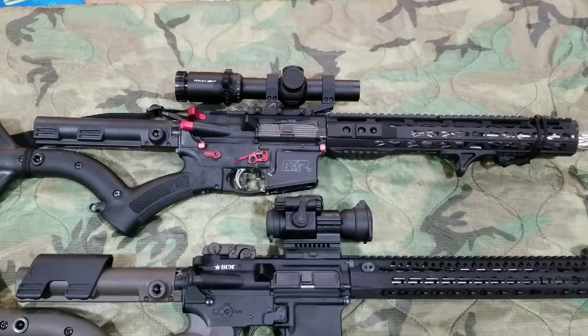Now, as far as durability and reliability, a lot of the red dots, especially when you get an Aimpoint or an EOTech, you can beat the crap out of them, and they're just going to work. Not only that, but on the higher-end red dots, like Aimpoints, the battery life is amazing. We're talking you can leave it on a moderate setting for years. As far as the reliability and durability of this Primary Arms optic on the top rifle, I've only got about 1,000 rounds through it. I love it so far. I don't see any issues with it.